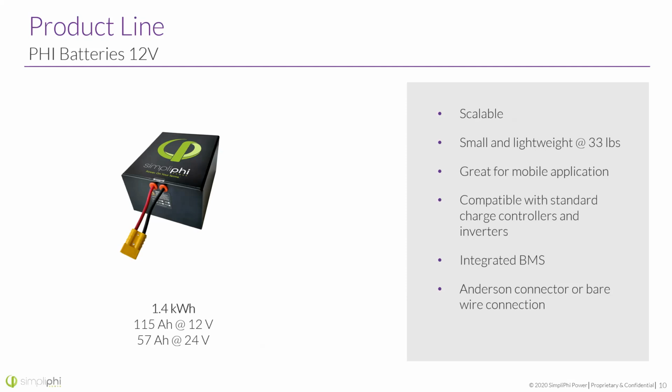1.4. This is also scalable, small and lightweight, about 33 pounds. I find it to be great for mobile applications. It's actually compatible with most standard charge controllers and inverters that we would use on any of our other, let's say 48 volt or 24 volt, larger products. It still has an integrated battery management system, and you can get it with an Anderson connector or even bare wire, which, if you're looking at mobile applications, makes a lot of sense so as not to have exposed terminals. So that can really be a helpful tool.